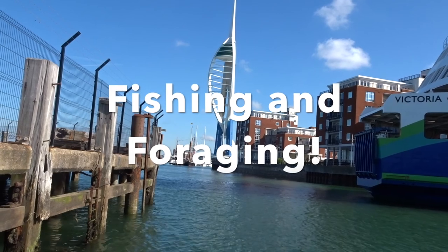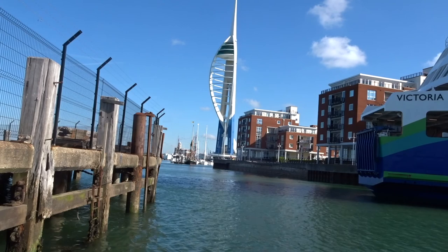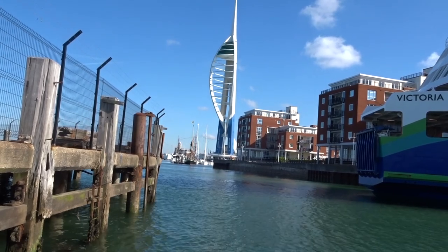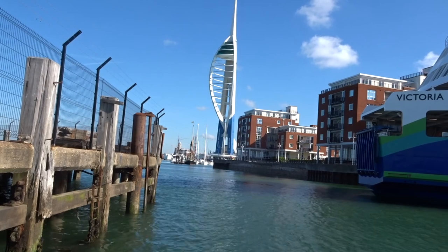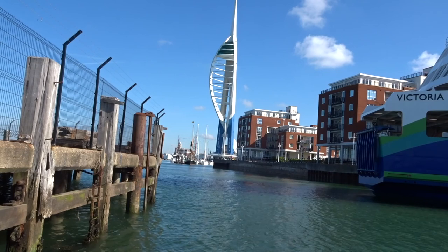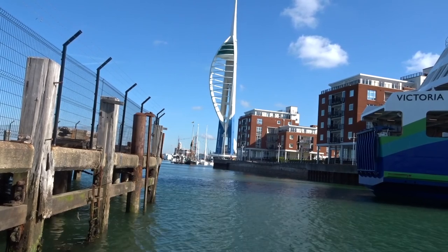Good morning, guys. So this morning, Monday morning, I'm down on the pilot's jetty in Camber Dock, Old Portsmouth. I've just set up a native marine tank. It's only a little one, so I'm just hoping to catch a couple of little fish, maybe like a few gobies and that to put in there.